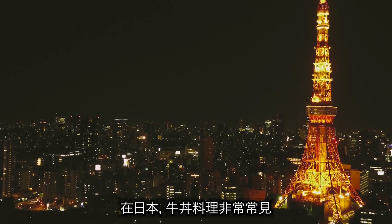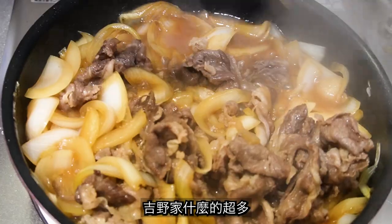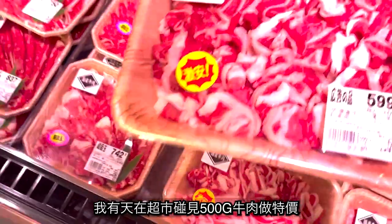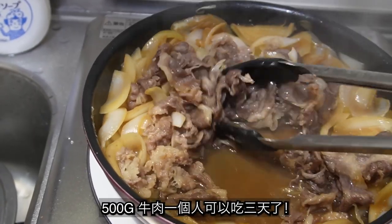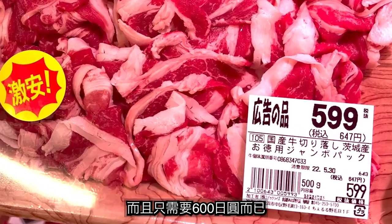As you might easily see beef bowl restaurants such as Yoshinoya and Sukiya everywhere in Japan, what if we make our own beef bowl? I ran into this 500 gram beef on sale the other day in the supermarket, and I figured, hey, why don't I just cook the beef bowl myself? 500 gram is plenty enough to make beef bowl as my dinner for 3 days for just 600 yen.